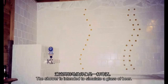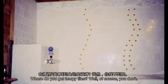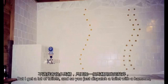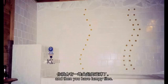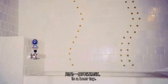The shower is intended to simulate a glass of beer. We've got bubbles going up there and then suds at the top with lumpy tiles. Where do you get lumpy tiles? Well, of course you don't. But I get a lot of toilets, and so you just dispatch a toilet with a hammer, and then you have lumpy tiles. And then the faucet there is a beer tap.